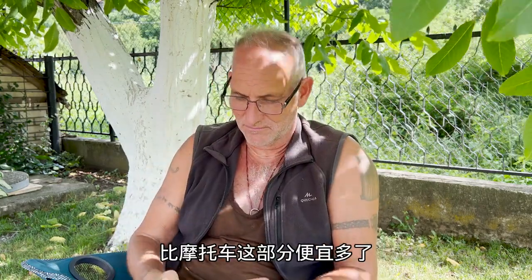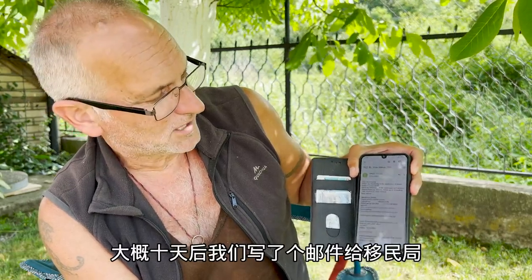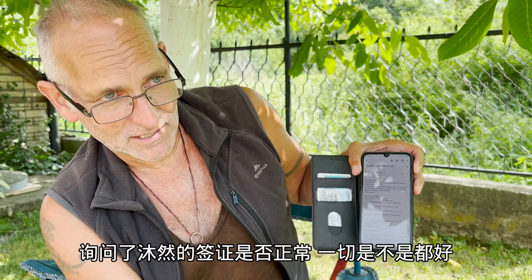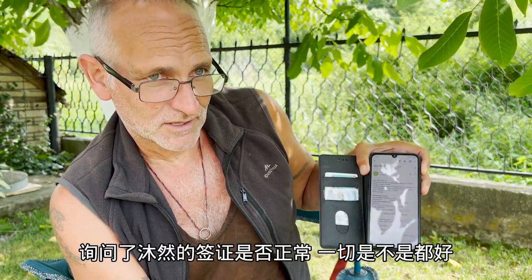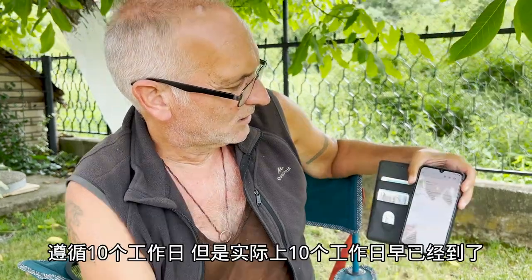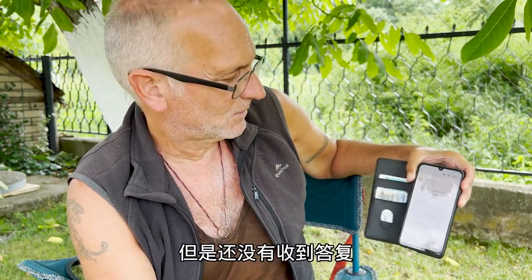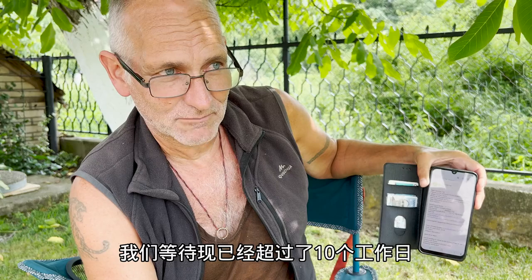That's relatively cheap. Some were less than $60, so that part's the cheap part. The motorcycles weren't bad. After 10 days is what they told us for Chinese, which e-visa you get within 10 days. After almost 10 days, we wrote them a long letter explaining Moran was part of a tour, everything was going good, and they replied back to follow up in 10 working days. Well, the original 10 working days was well over by the time we wrote this letter.